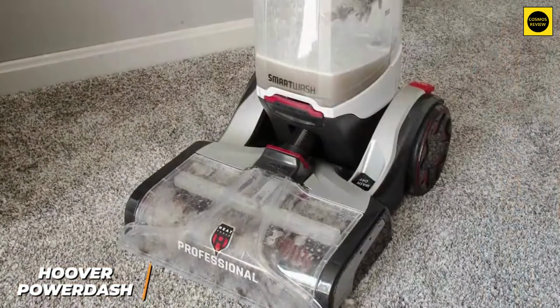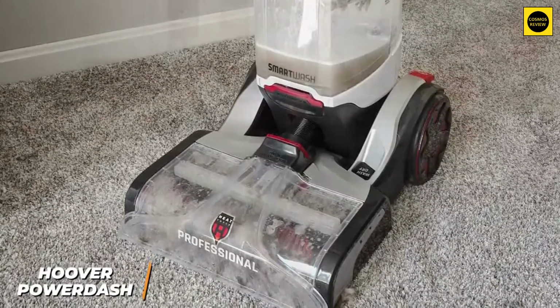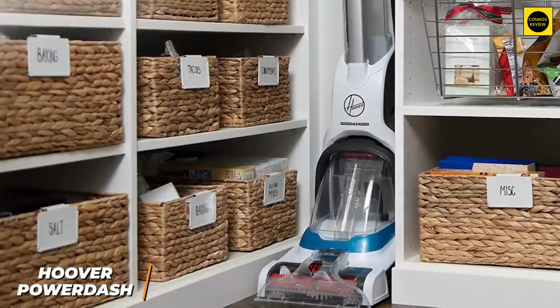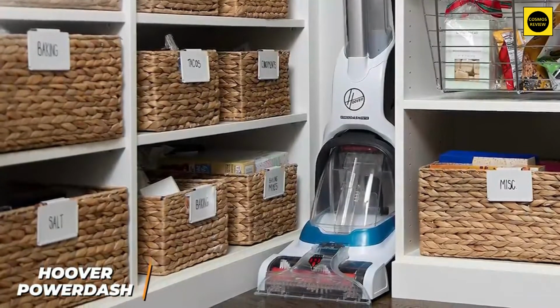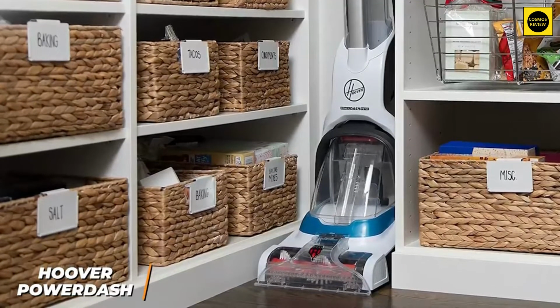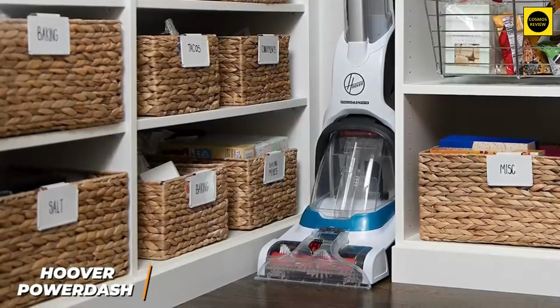While it lacks the bells and whistles of luxurious models like the Hoover Smartwash automatic carpet cleaner, it's incredibly easy to use and suitable for smaller apartments. The Hoover PowerDash carpet cleaner is an affordable option that offers impressive cleaning power, a compact design, and quick drying times, which makes it ideal for entry-level users or smaller spaces. If you're looking for an easy-to-use carpet cleaner that has all the essential features at a reasonable price, this might be the perfect option for you.